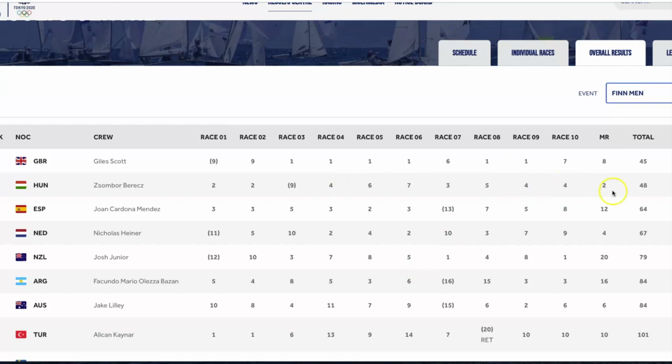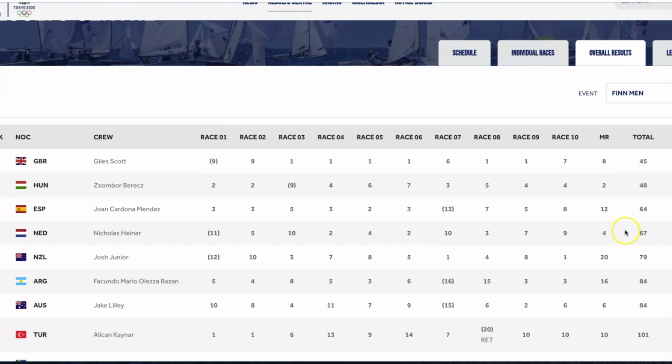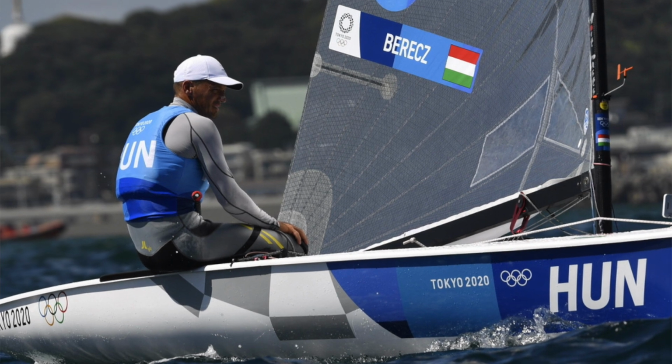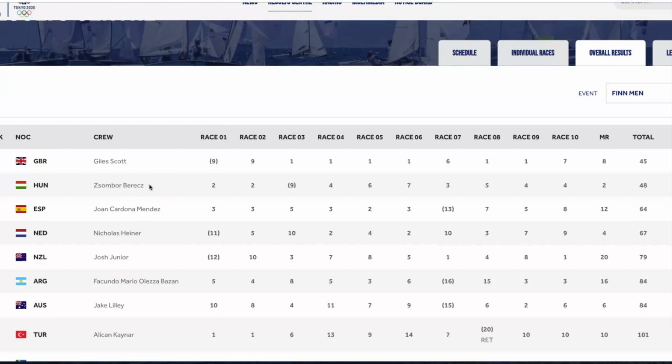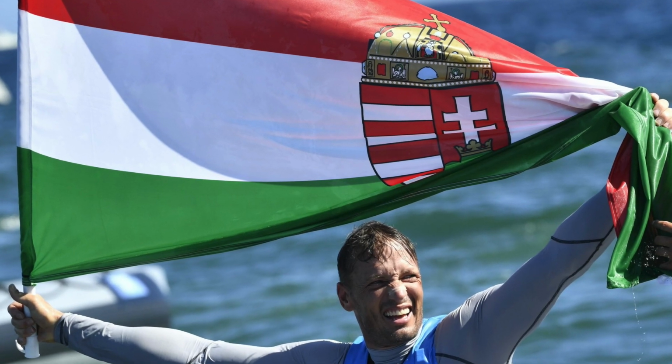Scott and the Hungarian ended up with quite a big gap between them and 3rd place, which went to the Spaniard Joan Cardona Mendes, despite a late charge from the Dutchman Nicholas Heine, who finished up just outside the medals. So Zsombar Berecz, who'd been to 2 previous Olympics in the Laser class, both times finishing outside the medal race positions, found himself winning Hungary's first ever sailing medal.